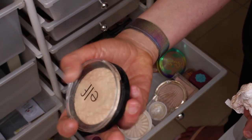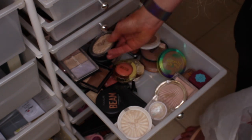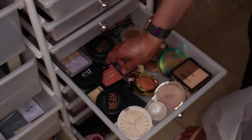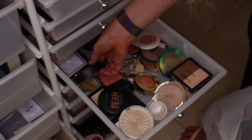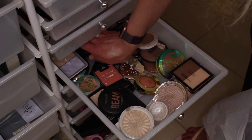So I might keep it for future reference. Not my favorite, but it kind of works now. I'm gonna keep this. So the contour and the highlight. All right, where's my other stuff? This is for the future reference.